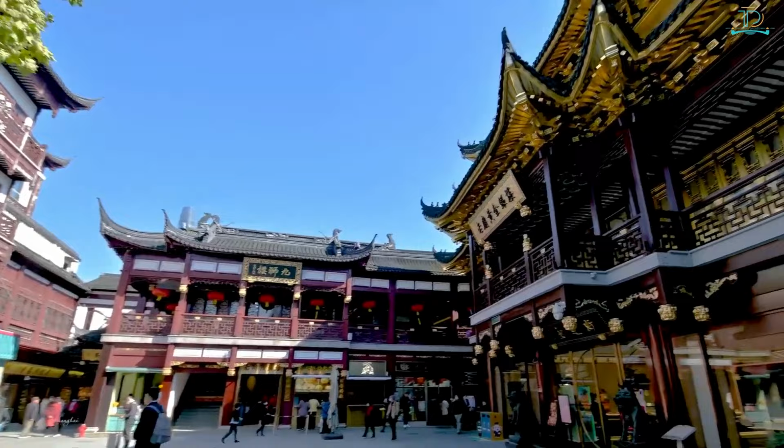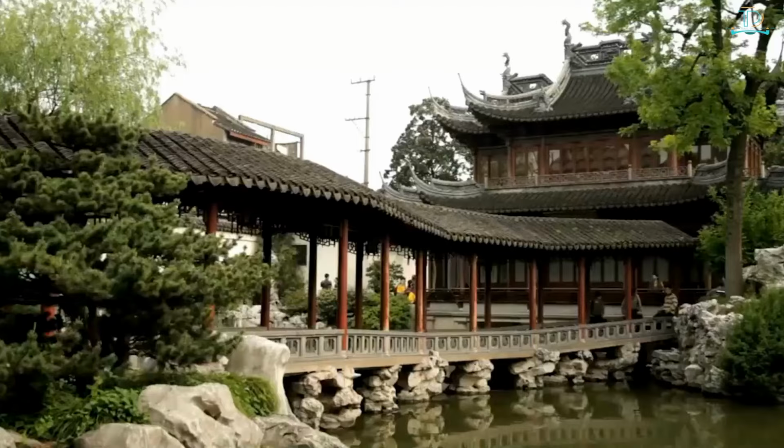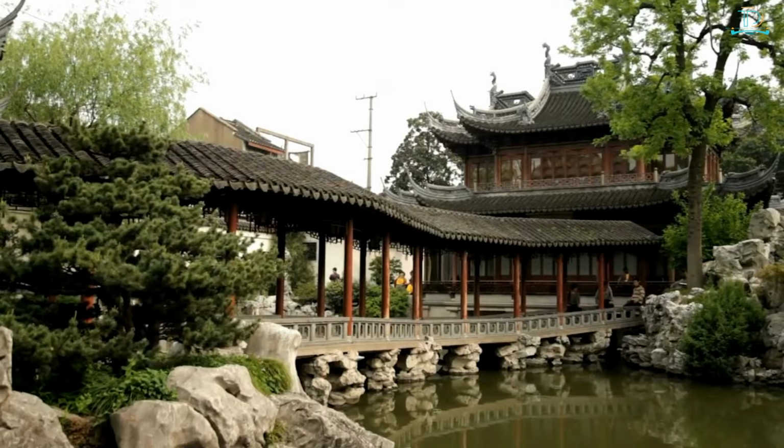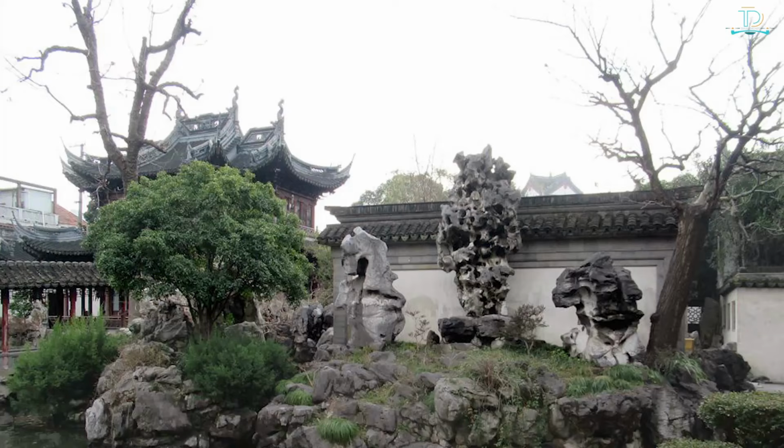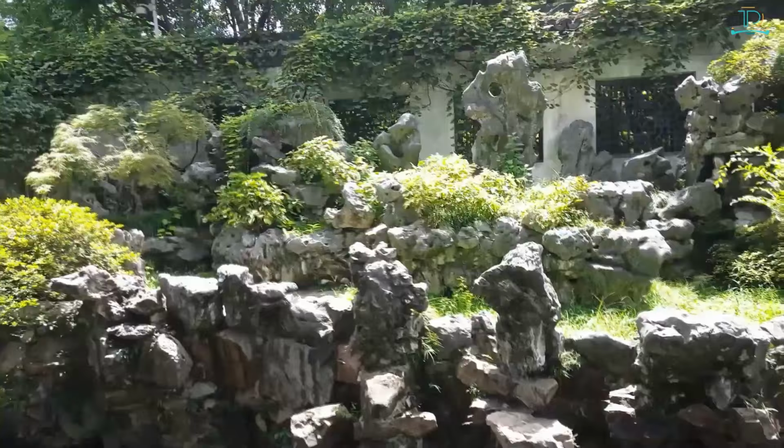But don't let the garden's peaceful vibes fool you. Plenty of action can be had. You can explore the maze-like paths and corridors, which are like a real-life version of a video game. And let's not forget about the exquisite jade rock. It's like a rock star in the garden world. This 2-billion-year-old rock is so unique that some believe the gods carved it. Who needs the Rolling Stones when you have a rock like that?